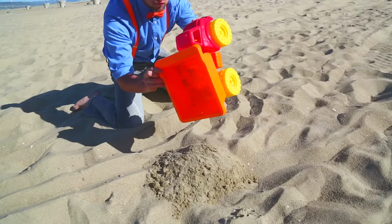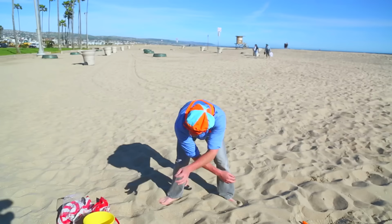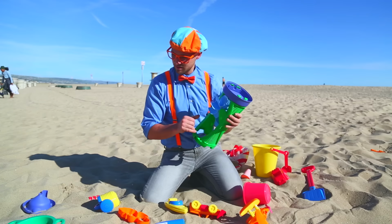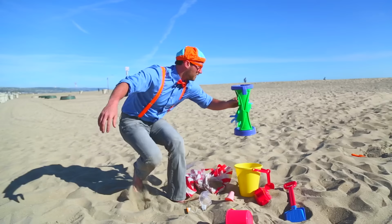Let's go get some more toys. Come this way. Okay, look at all the toys. Let's see what other toys. Whoa! Look at this toy. Like I said earlier, this toy is the color blue and green. Okay, let's see. Oh, look. I think this goes on top. And then we put sand on top. Come on. Let's put it right where this scooper was.